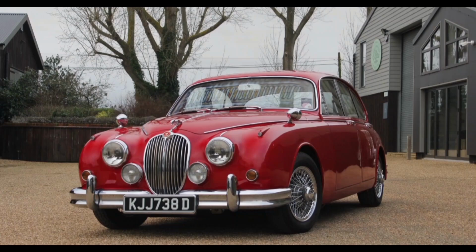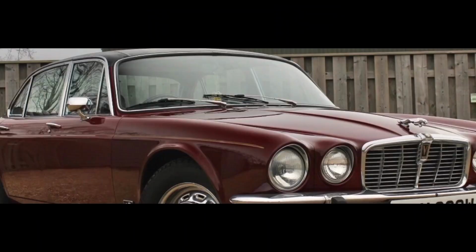The other interesting thing about the version 3 is they were never fitted as standard to the XJ Series 1, Series 2 and Series 3 saloons. So if you see an XJ Series 1, 2 or 3 with a bonnet mounted Leaper, then that's been done afterwards. It might have been done by the dealer on the owner's request, but they were not fitted as standard to those vehicles or the XJ40 series either.